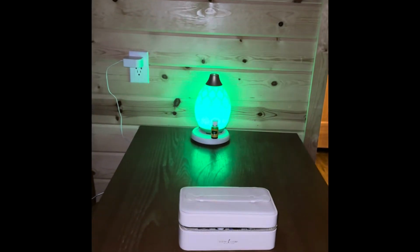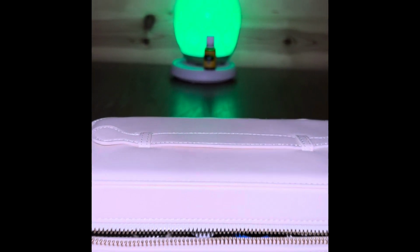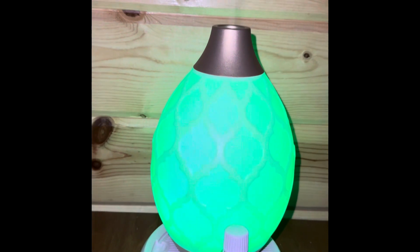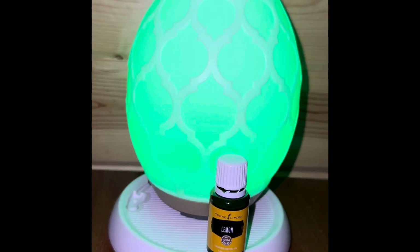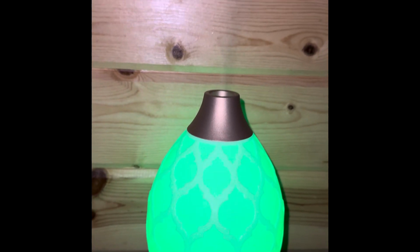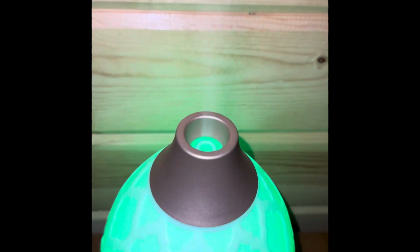So even when we travel, I like to bring an air diffuser and my oils. The oil that I'm diffusing tonight is lemon because it helps purify the air and it just smells wonderful and uplifting. Woodsy smell with a lemon scent. Smells good.